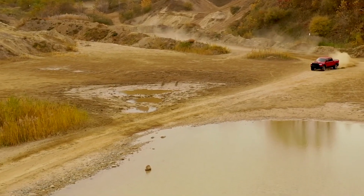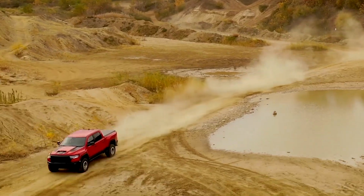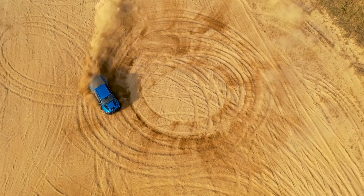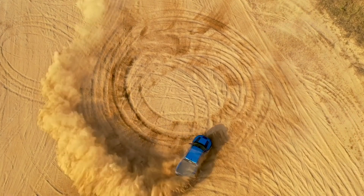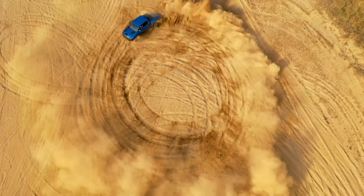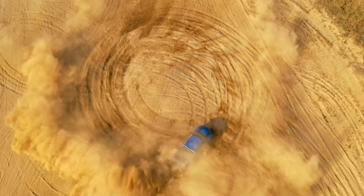Fuel economy varies depending on powertrain. The base engine with rear-wheel drive is the most fuel-efficient version, achieving an EPA estimated 23 miles per gallon combined. For 4WD variants of the truck with straight 6 turbos, the standard output engine is predicted to get 19 miles per gallon combined, while the high-output engine gets 17 miles per gallon combined.